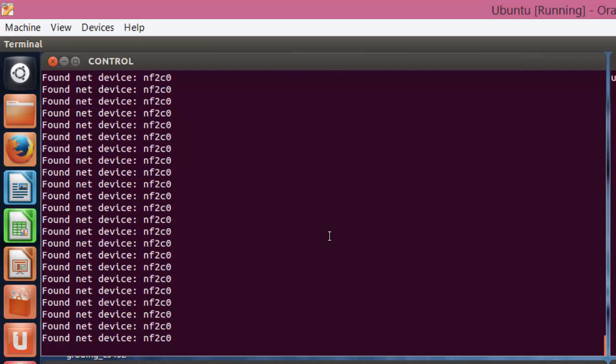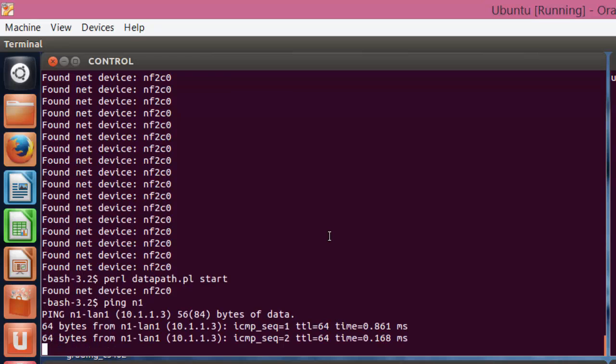This Perl script basically has a bunch of software registers embedded into the system. It accesses them and writes into the iCache of the first core. Now let's enable the PC for the first core. Program counter is now enabled and the system is ready to go. Let's check by pinging the cloud system, which is node N1. The system is ready to go.